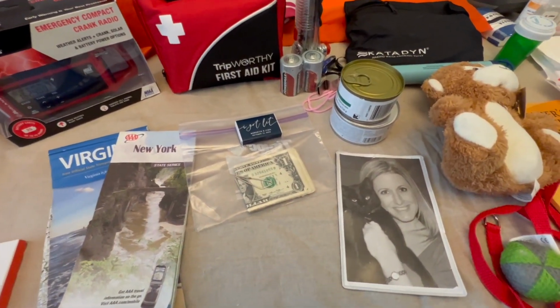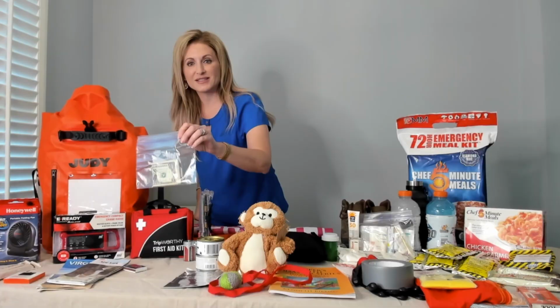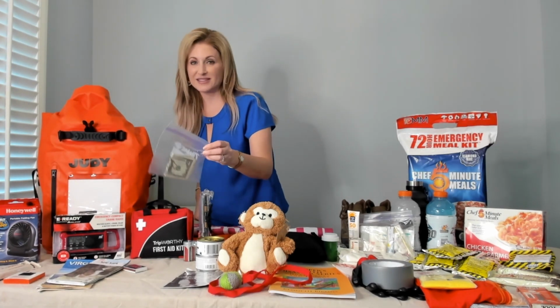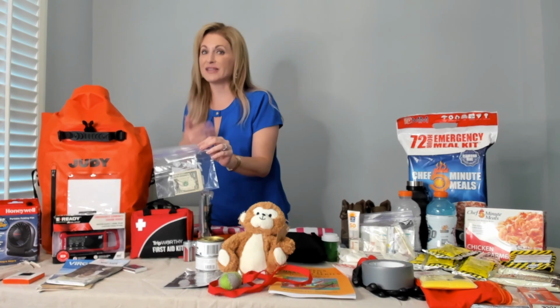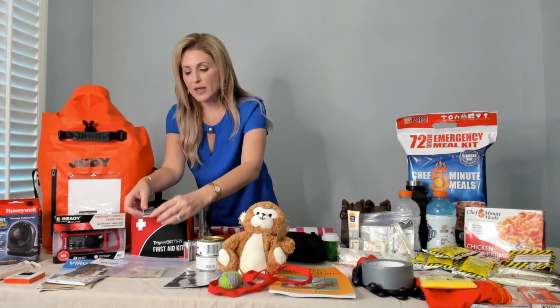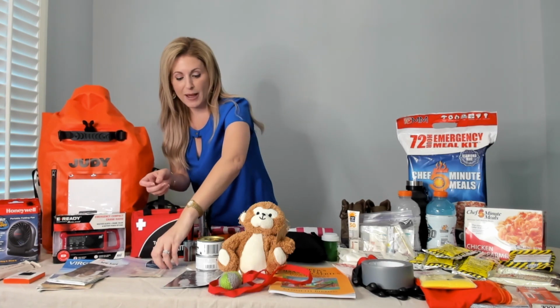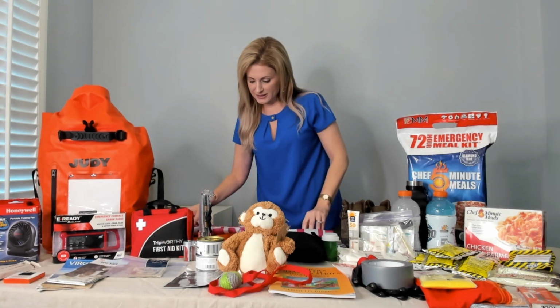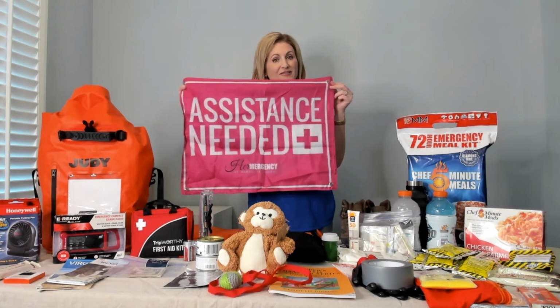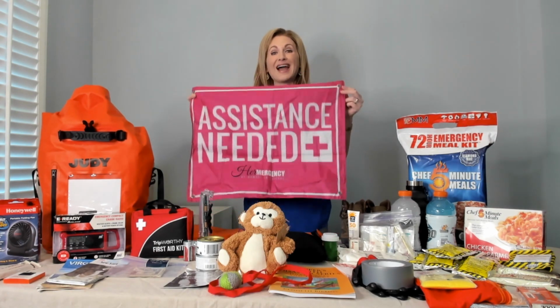Also, cash in single dollar bills. Want to make sure you have this because ATMs might not work following a disaster, and sometimes people can't give you change. So single dollar bills, a good thing to have in a waterproof bag. Put some matches in your waterproof bag as well. Other things, some signs. If you need assistance, always good thing to have a sign to put up. Say, hey, I need help.